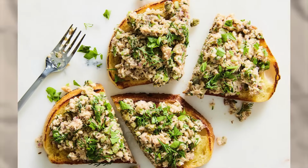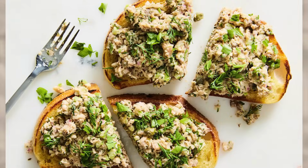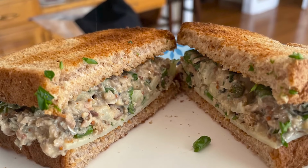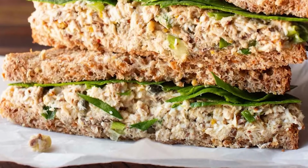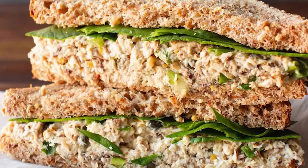The unique recipe blends mashed sardines with aromatic curry powder, creamy mayonnaise, tangy lemon juice, and crunchy chopped celery, creating a flavorful spread with great texture. Spread this delicious mixture generously on your favorite bread and add fresh lettuce or cucumber slices for a satisfying crunch that complements the creamy filling.